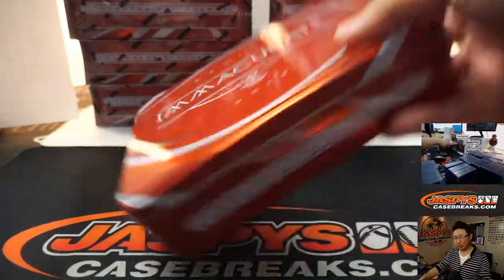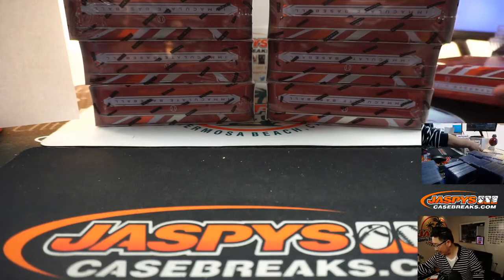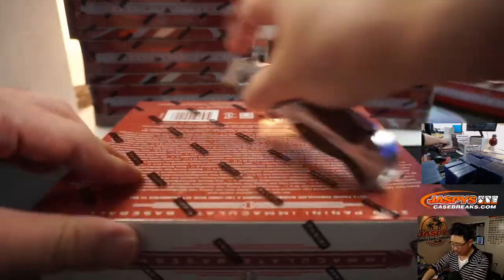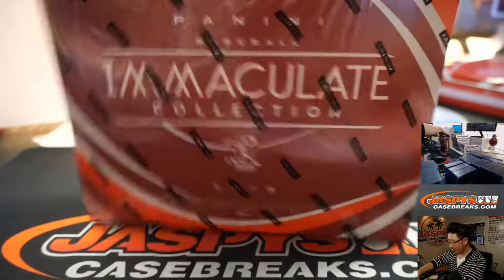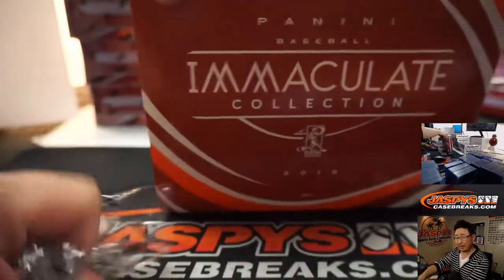Frank Robinson, only player, I think, to win the AL MVP and the NL MVP with the Reds, and then one with the Orioles. Pretty certain. Someone correct me if I'm wrong on that. Also, first black manager in MLB, I want to say as well.